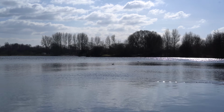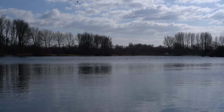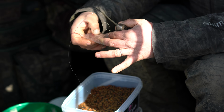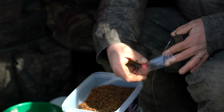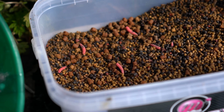I've spoken to you a little bit about the rig and showed you it, and now I'm going to show you how I've been building my bags for this session. I start by entering the hook bait into the bag. One thing I will say is exactly how the bag is loaded, as long as you hit that clip, is exactly how it will be presented. So basically you want to keep that hook up, sitting upright, with a bit of pellet to sit the hook point.